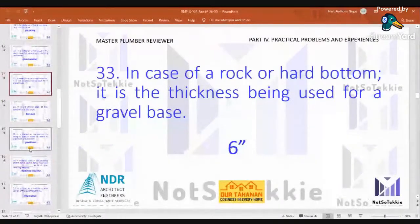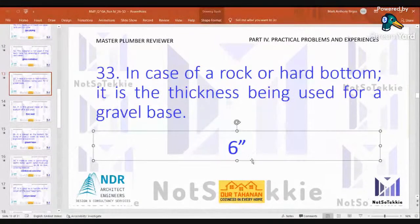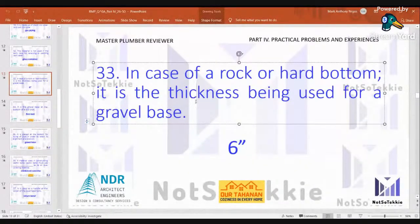33. In case of a rock or hard bottom, what is the thickness being used for gravel base? The answer is 6 inches.